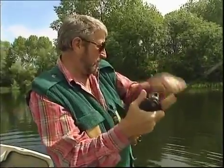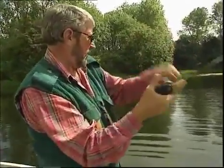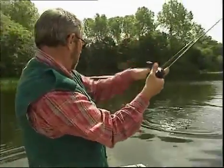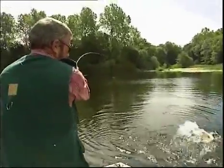Well, as you can see, we've changed locations now from that lovely estate lake in Oxford, and we've come back to my home county of Norfolk, to one of my favourite Broads and some immediate action. Whoa, look at that. Whoa, is it going to tail walk or not?